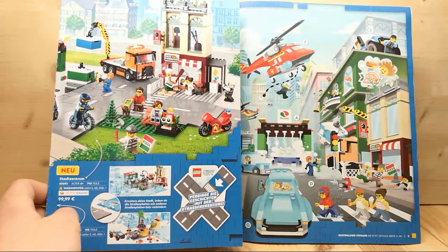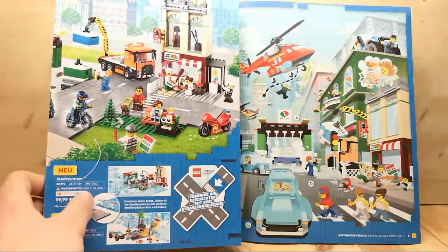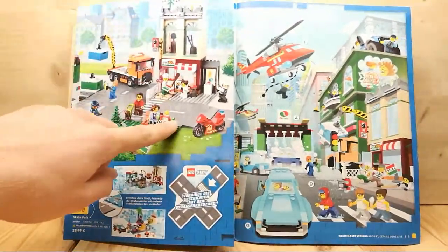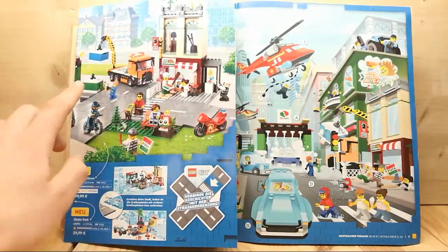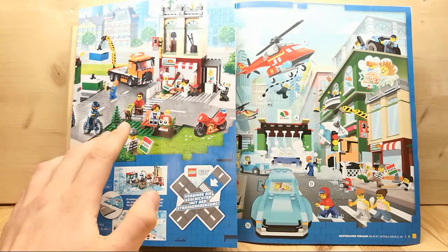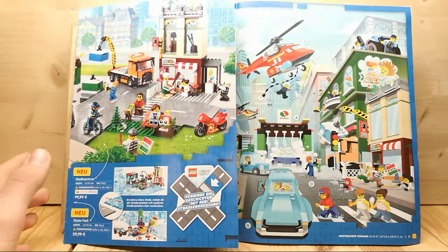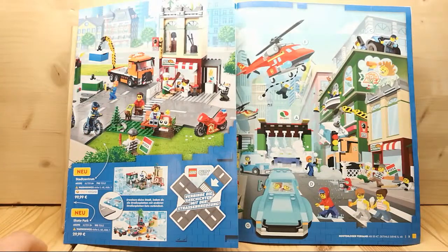That is so much. I mean, I don't know about you guys, but would you pay 100 euros for this small building, and then a couple of road plates here? You get a truck, and I've seen reviews of that set, and people used this truck and another truck and tried to place them side by side on those roads, and they couldn't fit. So that's just a mistake in design, honestly.